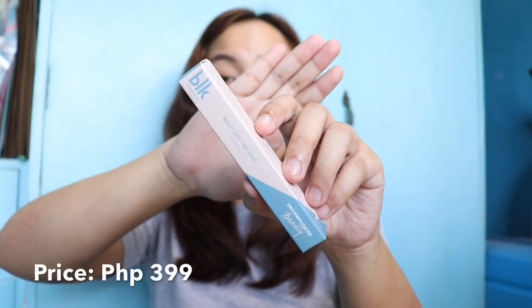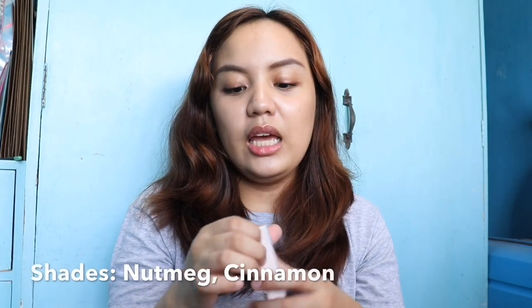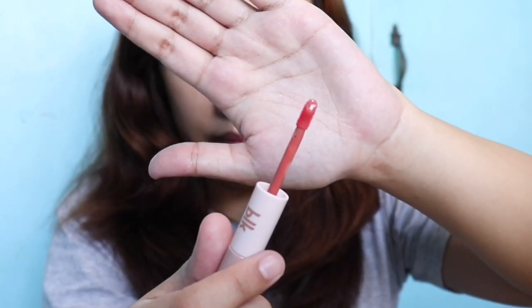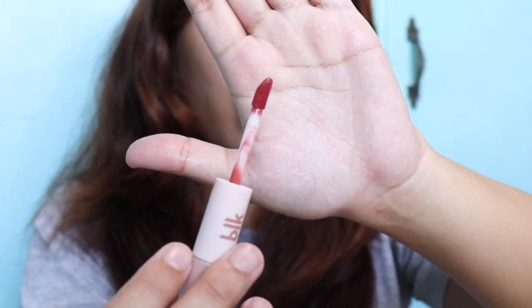And now, we're gonna try the next product, which is called the Multi-Use Tint Duo. And this actually retails for 399 pesos each. And I got the shade Nutmeg. Hindi ko na nakuha yung isa, which is Cinnamon, kasi gusto ko munang matry yung formula nito. On this side, meron tayong matte finish. And this is how the applicator looks like. And on the other side, we have yung water tint. Same yung kanilang applicator na doe foot lang.